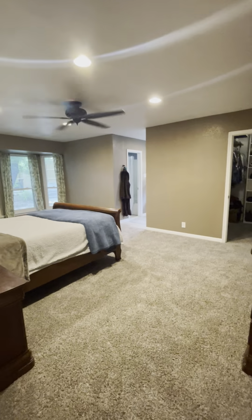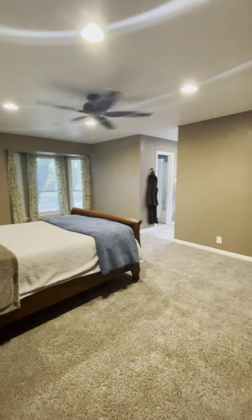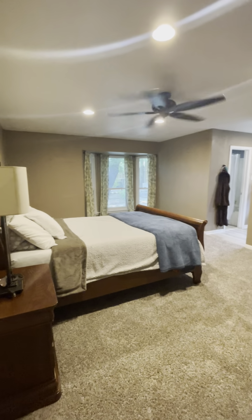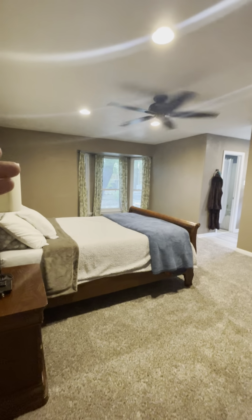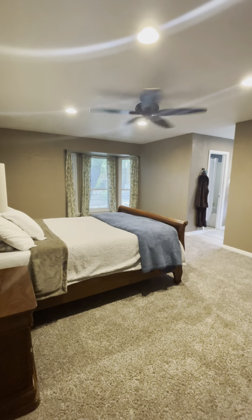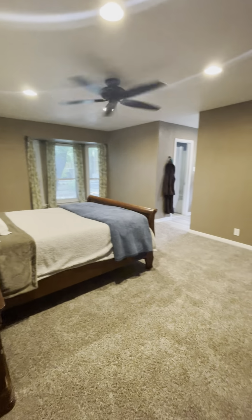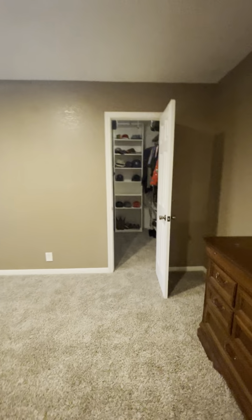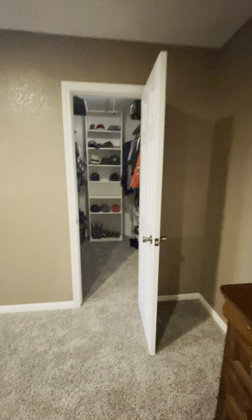And then we'll go into the master. Master is actually really big. I was going to say, sorry, lost my train of thought when I opened that closet door. If they have done the foundation work, the windows, they spent a ton of money on the windows. Just getting somebody to come in here and fix the patchwork, I think this place is a really great option. As far as like the location and the amount of space and everything.